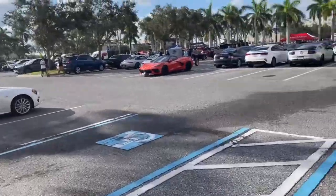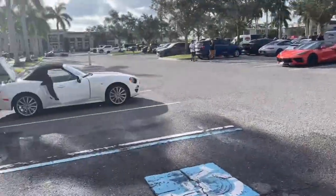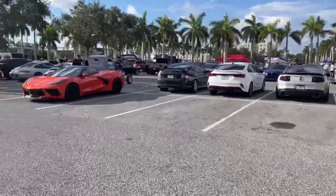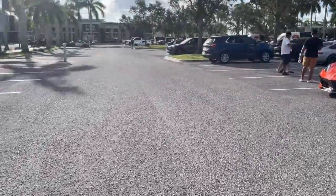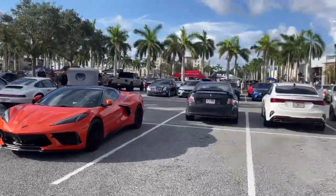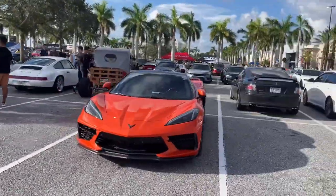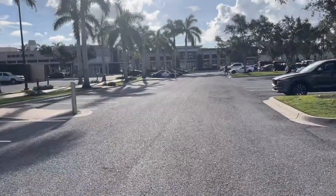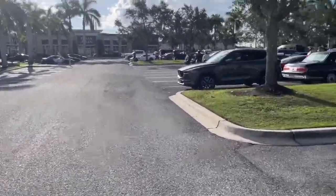It ain't as full as last time, but it's also still pretty early. It might always fill up. And I wasn't really here last month either, so I don't know. Maybe it's just not as many people now, but nice C8 Corvette, GTOs, and there's something over here that catches my eye. We'll go over, take a quick look.